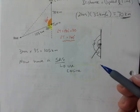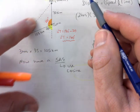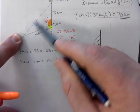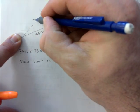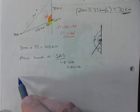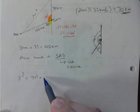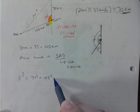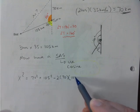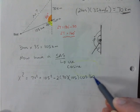What are they asking us to find? How far is the boat from the port after 5 hours? Because you got to know 2 hours and 3 hours, that's a 5-hour trip. So it makes sense. So we'll call this X question mark. So to find X, you guessed it, we just use the formula, and the numbers will be bigger than what you're used to. Don't let that scare you, okay? You'll be just fine.